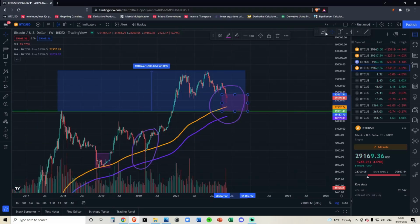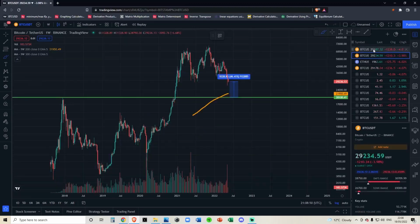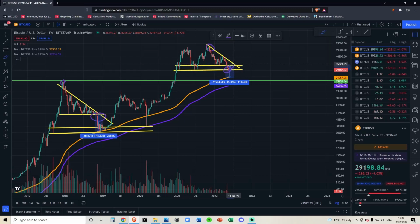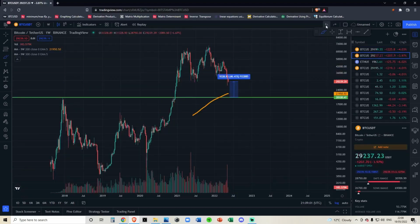So what does this mean for the next couple of days? It doesn't have to mean anything. It doesn't mean that we can't rally in the next day. It doesn't mean we can't rally in the next week. Coming over to this chart over here, you can potentially see we could even come up to 34,000 or even 36,000 if we come up to this trend line before one move back down to the downside.